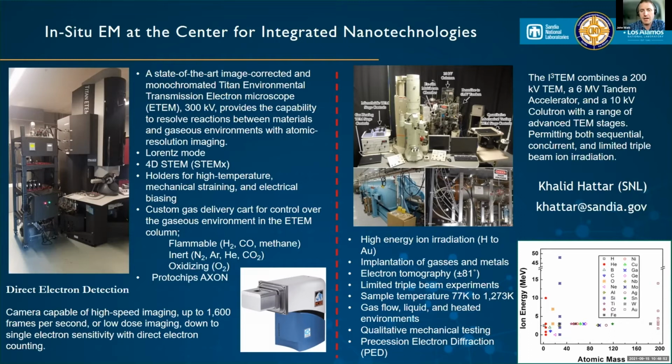The other instrument we have at CINT, and I won't begin to act like I know this in and out, is for high energy ion irradiation, so implantation of gases and metals. The contact for this is Khalid Hattar, and if that piques interest, I can certainly put you in contact with him. We are a user facility, so everything that I talk about today is open to users. And it just takes a short 2-page user proposal. We actually have an open call now that closes September 30th. So any of these instruments are open to users, whether you send samples yourselves, students. There's various ways to access the tools.